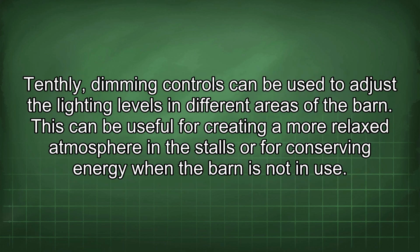Tenthly, dimming controls can be used to adjust the lighting levels in different areas of the barn. This can be useful for creating a more relaxed atmosphere in the stalls or for conserving energy when the barn is not in use.